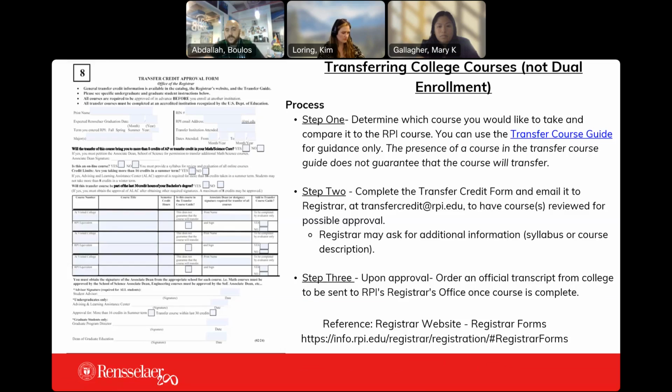So what's the process here? Step one, determine which course you would like to take and compare it to the RPI course. You can use the transfer course guide for guidance only. If you were to use the transfer course guide, it's going to have historical data. It's going to have information of classes that were approved in the past. You still need to get it approved for yourself. Just because it says it's already been approved in the past doesn't mean it's going to get approved for you.